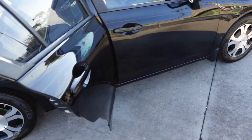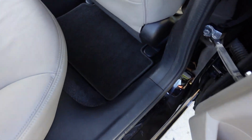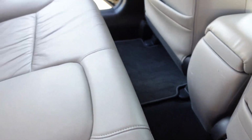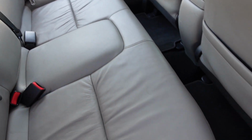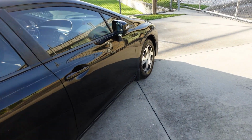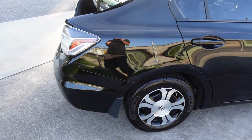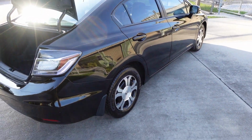These tires are new tires, and then you get an extra new tire on the driver front. That one is a different brand than the rest, so that one was replaced aside from the set that's already on it. So it comes with all the factory floor mats, a beautiful interior, smoke and pet free, just really nice and clean. And then the body is just beautiful.